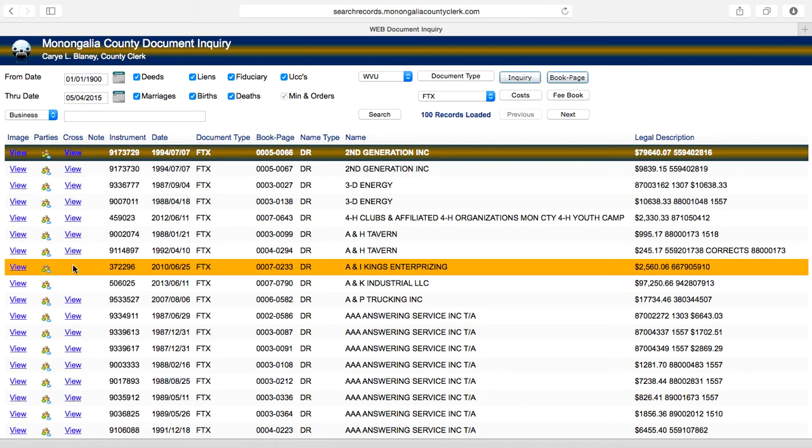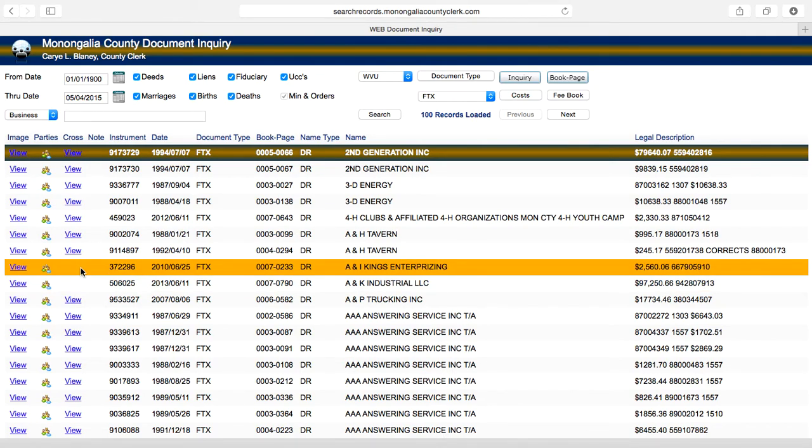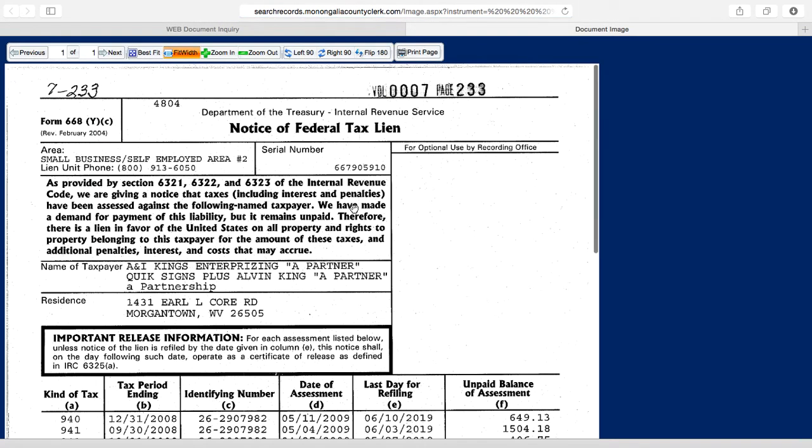If you look here, this one doesn't have one. Neither does this one. Let's look at this A&I Kings Enterprising. It looks like in 2010 we had a federal tax lien in the amount of $2,560. Let's take a look at that federal tax lien from A&I Kings Enterprising. Here it is. It's a notice of a federal tax lien.